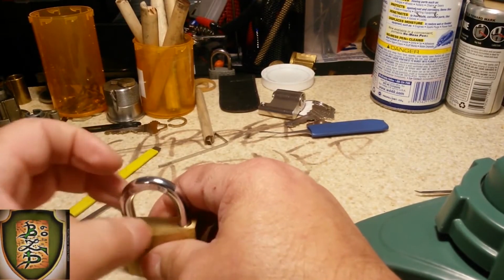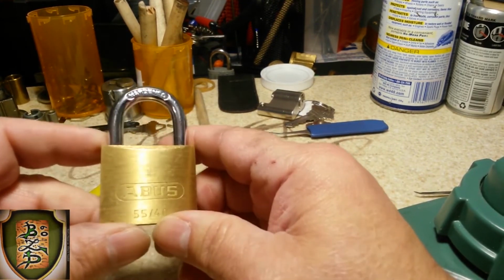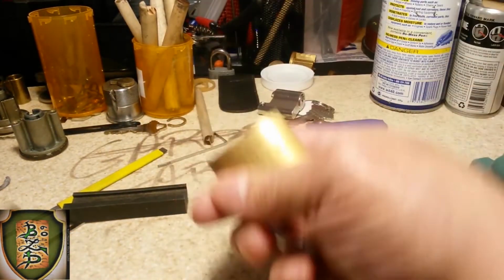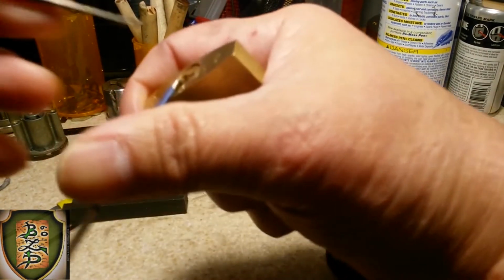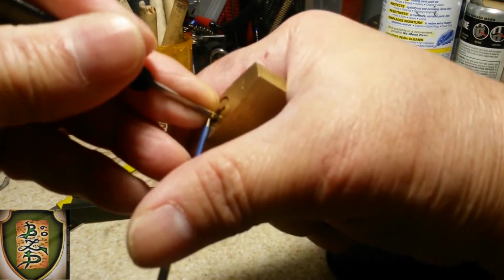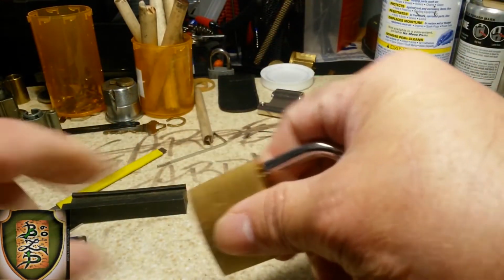Hello everyone, and welcome to my first video on Bronx LockPicker60, and the lock I have for you today is the Vises5540. So let's crack this baby open. And there you go.